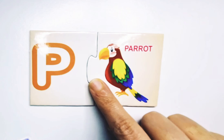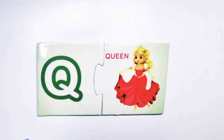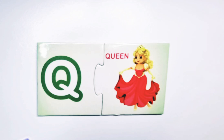What comes after P? After P comes Q. Hi, Q. Q for this pretty little queen. Q for queen. What else starts with Q? Q for quail. Q for quilt. We love to sleep cozily in the quilt. And Q for question mark. Yeah, we all have questions. Question mark.